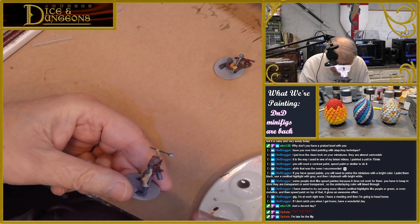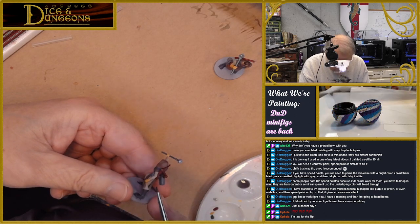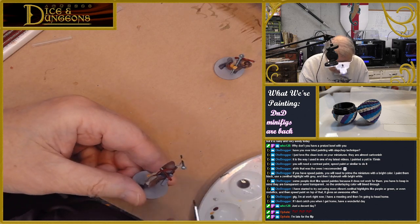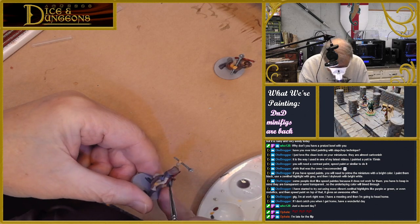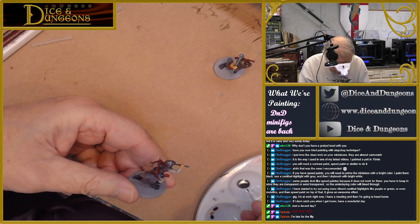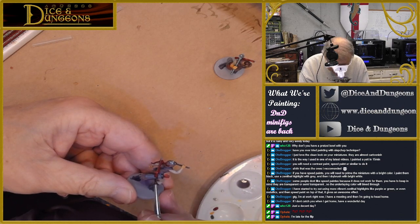I think that it reduces the fresh from the store look. And we'll see. Just sort of blotted on there. It's a very flat surface, so I want this to just look a little uneven.